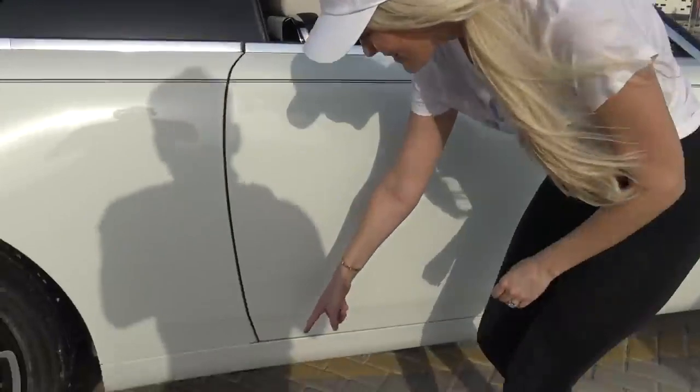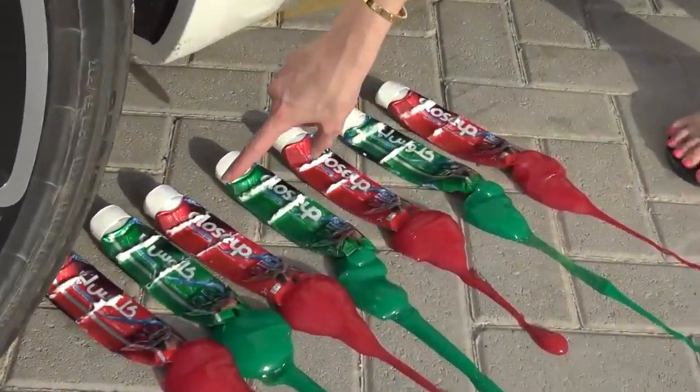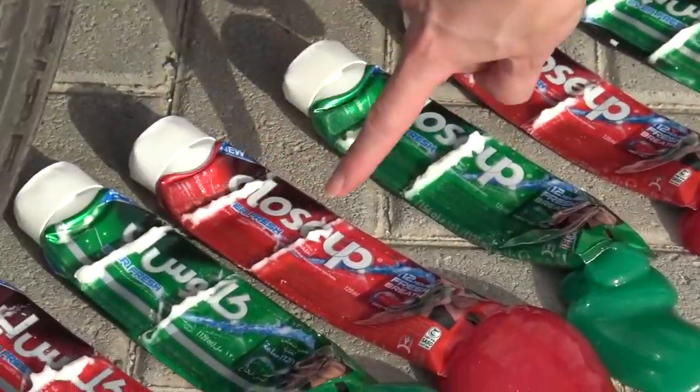I've never seen tire prints over toothpaste before. Look at this. Like, it actually cracked here as well.